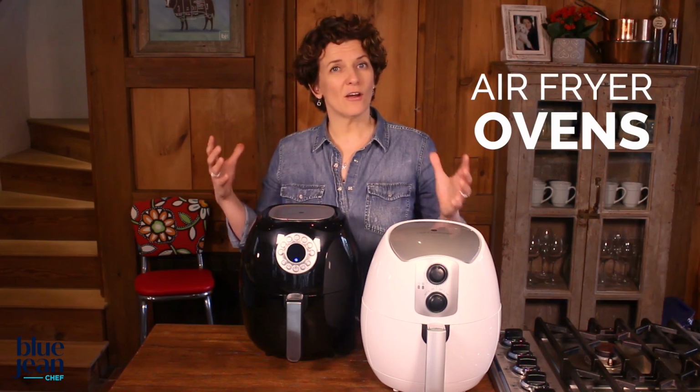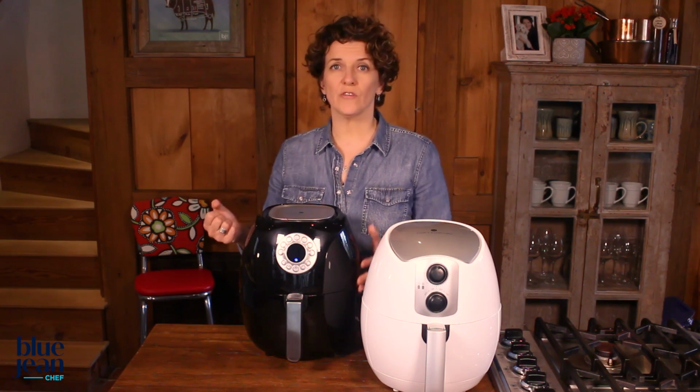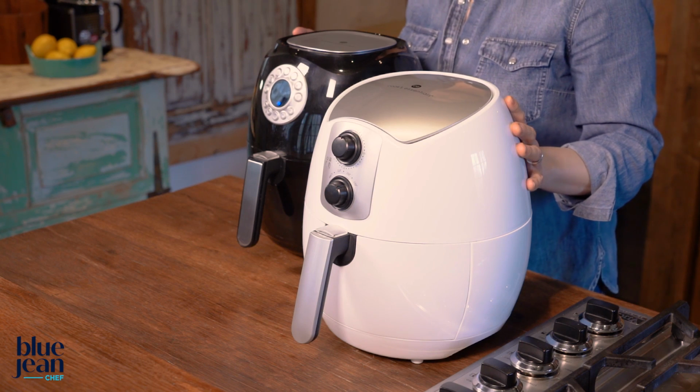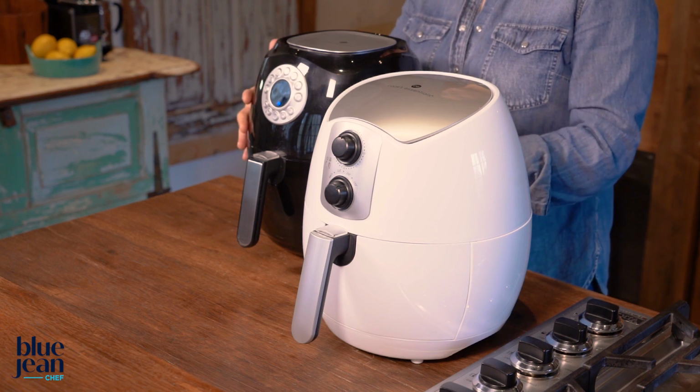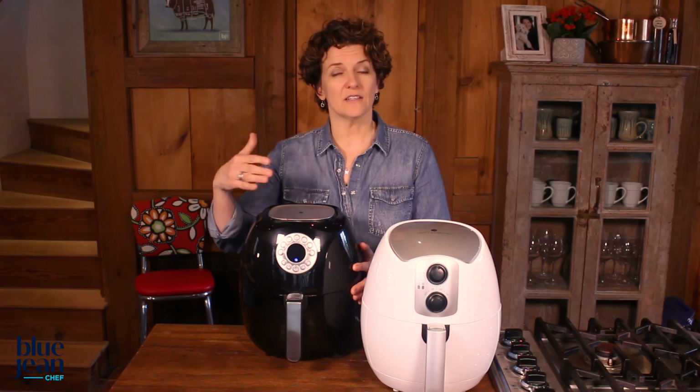But there are other kinds of air fryers out there as well. Things like air fryer ovens. They don't have a drawer like this, instead they have a door and they look much like the oven you might have in your kitchen. The recipes on this website can be used for both styles of air fryers, the ones with a drawer and the ones that are ovens. With the ones that are a drawer, you're going to shake that food to relocate it and turn it over. In the ovens, you're going to turn that food manually to make sure it cooks evenly.